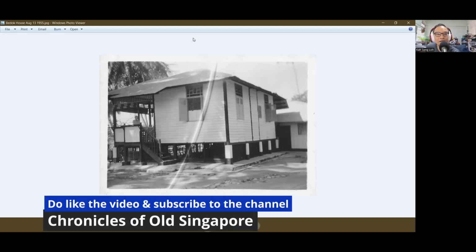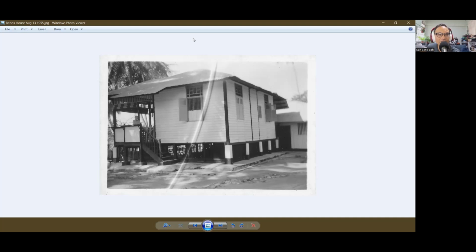Maybe you can tell me about marketing. Where would you do your marketing? Down here in the kampong house. In the kampong, very good. We just walk about 10 minutes or 5 minutes.